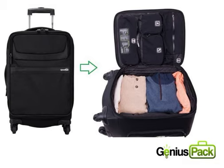And if you want to check out the Genius Pack stuff, you can go to geniuspack.com. They have the luggage, Mitchell. They have the accessories. Lots of really cool stuff.